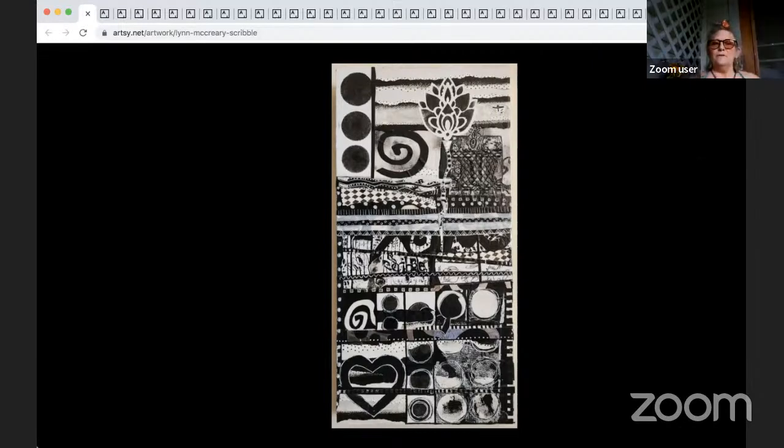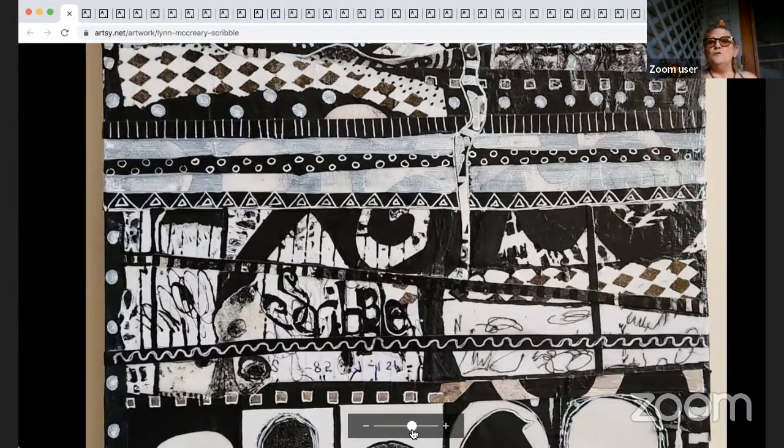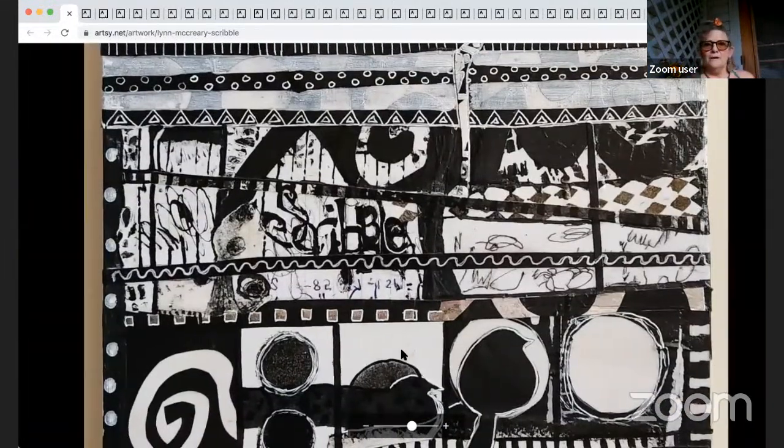Okay, well, this one is called Scribble. And if you look in the center part, not only does it say Scribble there, but you'll see scribbles. That's actually stuff that I wrote down on a nearby newspaper, or to get a marker going, you know, how you always just kind of scribble on stuff. So I said, why not? Here's a phone number. It's backwards, but yeah. And there's other stuff in here.